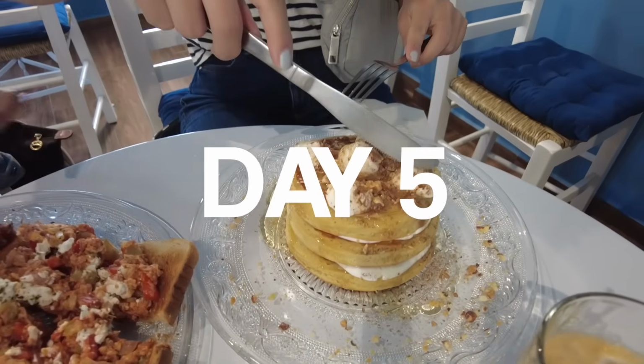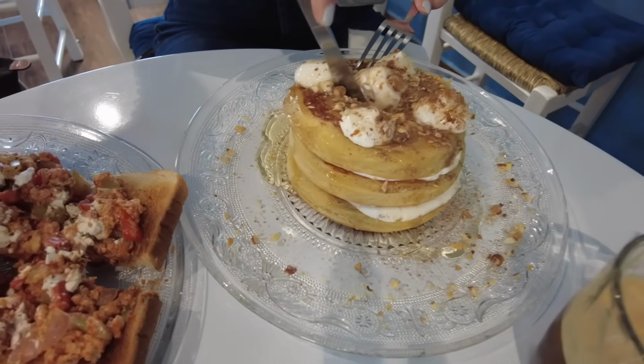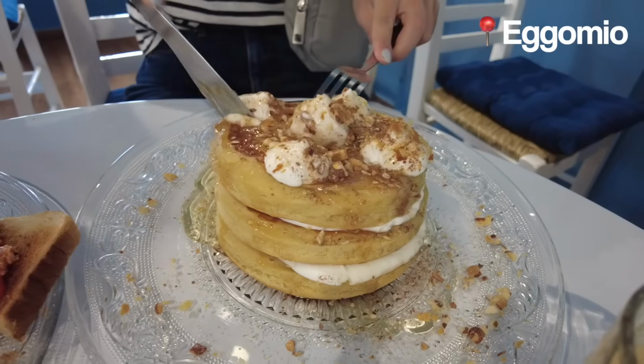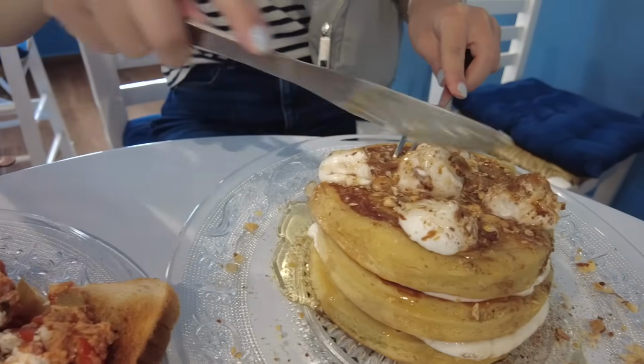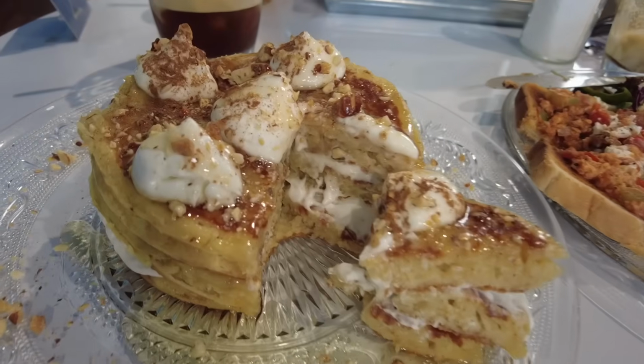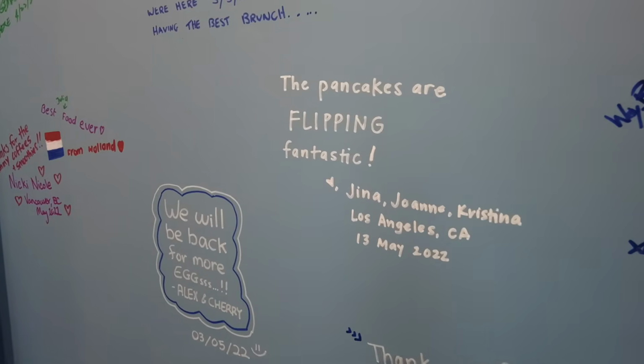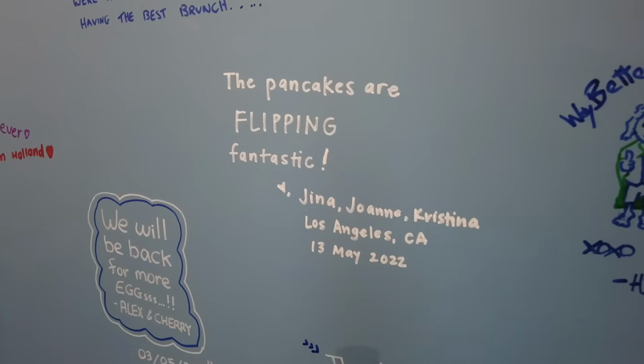On our last day, we had breakfast at a cafe that we had been passing every day on the way to city center called Ego Mio, and we were really happy that we did. We ordered their pancakes with Greek yogurt and honey, and they were so amazingly fluffy. Look at the pancakes, so good. And we loved them so much that we just had to leave our review on the wall.